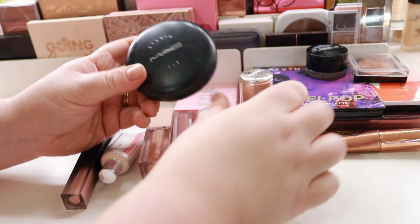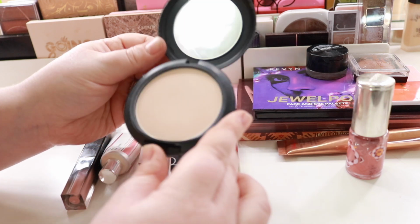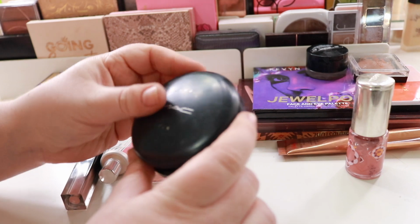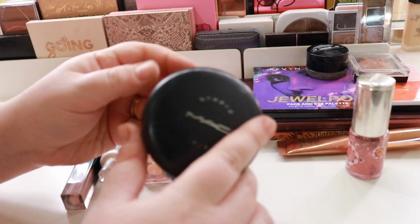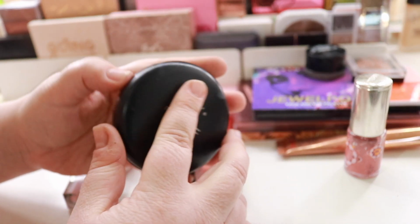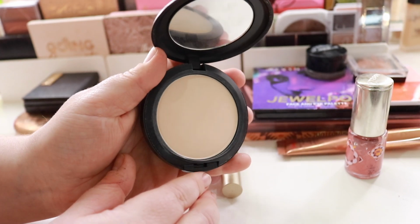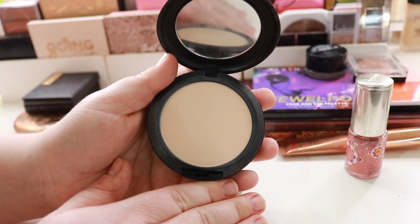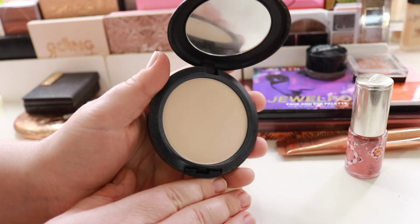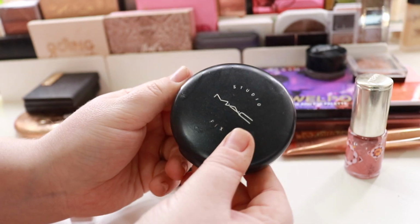And then I just fall in love with this every time I use it. It's the only powder foundation that I like. And I don't wear it as a foundation, I use it to set. And it's a bit lighter, so it's brightening for me. This is the MAC Studio Fix Powder Plus in NW15. It's got a cooler tone, so it's really nice under my eyes, and it properly blurs my pores. I really like it. So yeah, I used that one quite a few times.